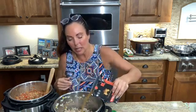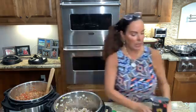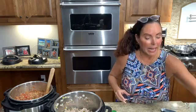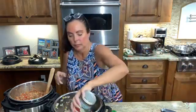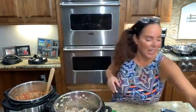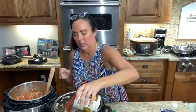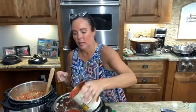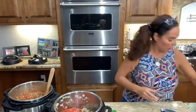So I'm gonna go ahead and add half of this box. Yep. And then I'm gonna go ahead and add in my diced tomatoes. And I'll add half of the crushed can. Perfect. And just keep that right here in case it drips, it doesn't go on the counter.